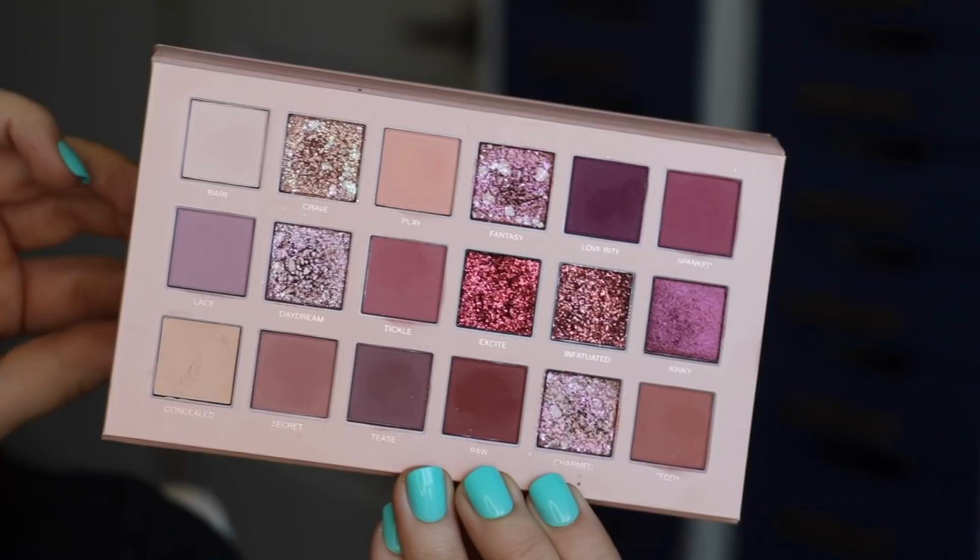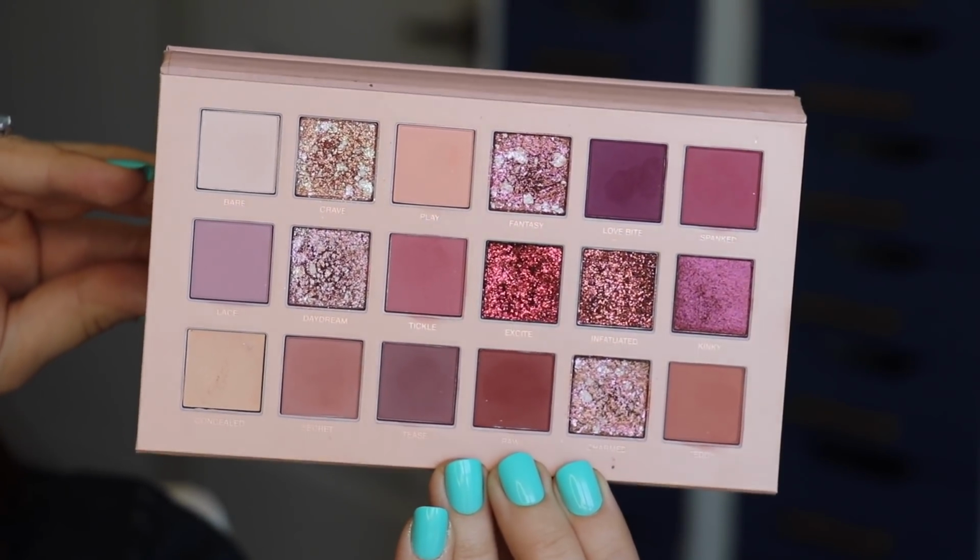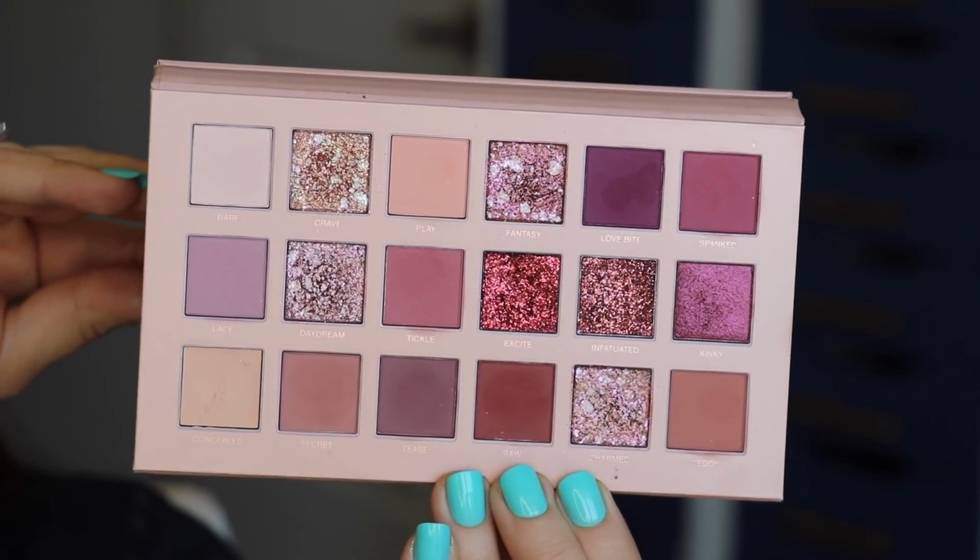Next up is the Huda Beauty New Nude palette, and this was one that I didn't think I was going to pick up. I was kind of confused when I first saw it, like didn't get what the big deal about it was, and I forget what compelled me to pick it up, but when I got it in person, I realized that pictures online just don't do this justice.